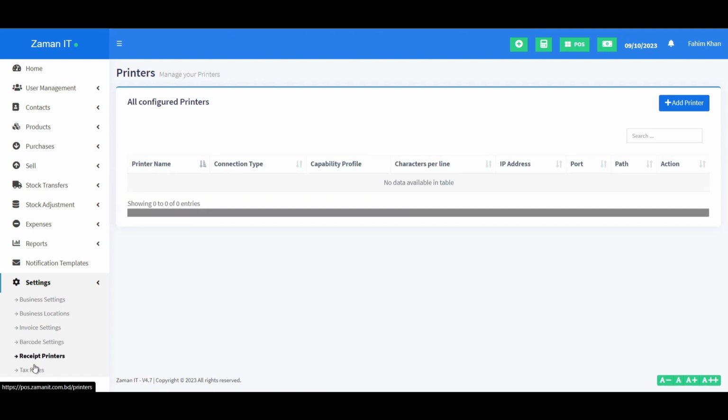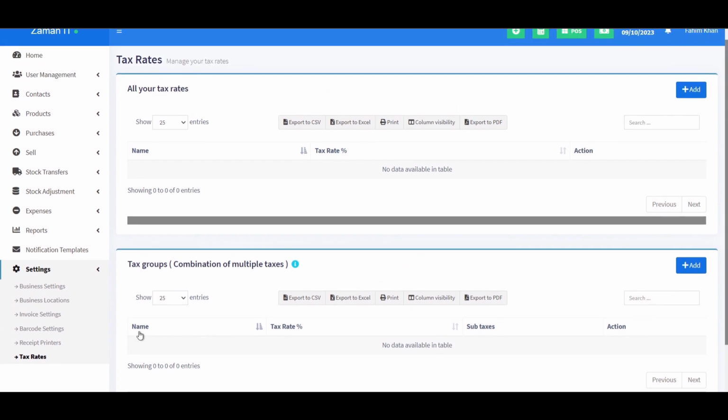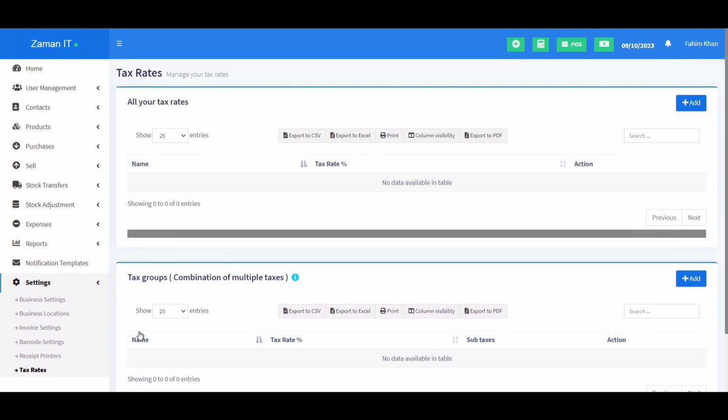Our software isn't just a tool. It's your business's strategic advantage. It's your compass for navigating the complexities of modern commerce, a guardian of financial stability and a catalyst for growth.